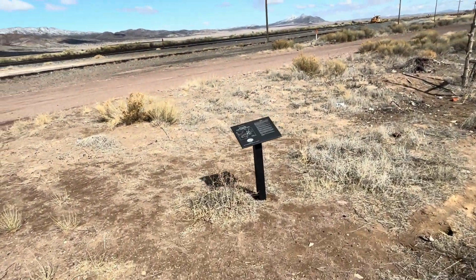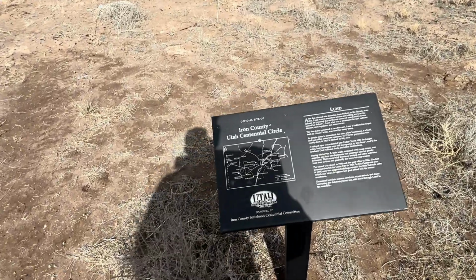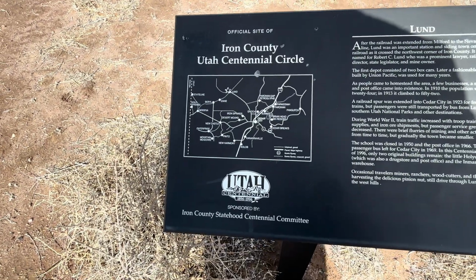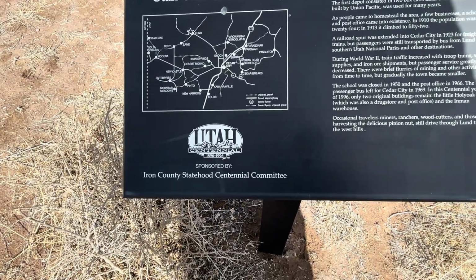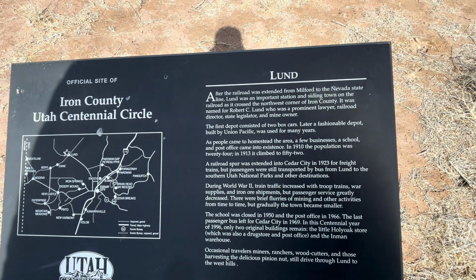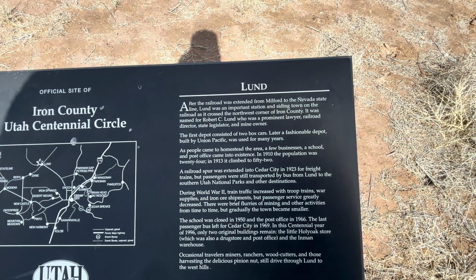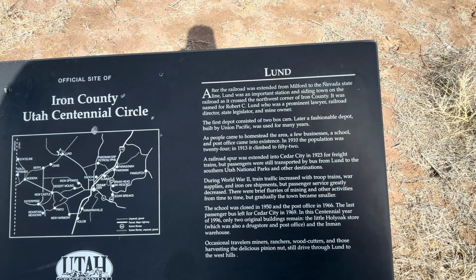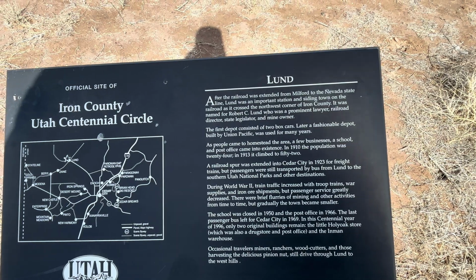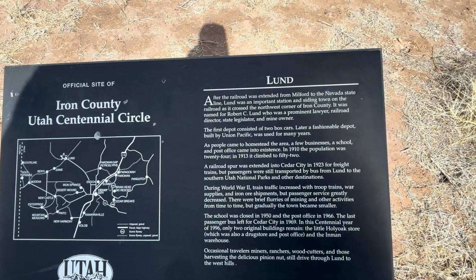Okay, so we were just driving by, and here's a little placard. Boy, I could have missed this really easy. It says here, Iron County, Utah Centennial Circle. So Iron County Statehood Centennial Committee. After the railroad was extended from Milford to the Nevada state line, Lund was an incorporated station and siding town of the railroad. As it crossed the northwest corner of Iron County, it was named for Robert C. Lund, as we had said earlier, who was a prominent lawyer, railroad director, and state legislature, and mine owner.